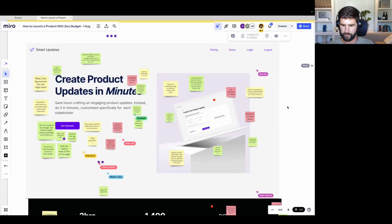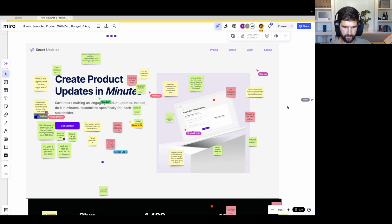Good, 1 minute to go. If you can just start placing your voting dots. Take your time. You've got another minute there if you want to still read through them, still thinking. Just place them within the next minute.